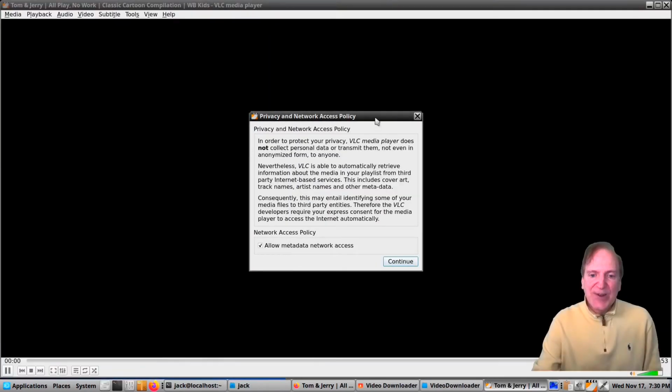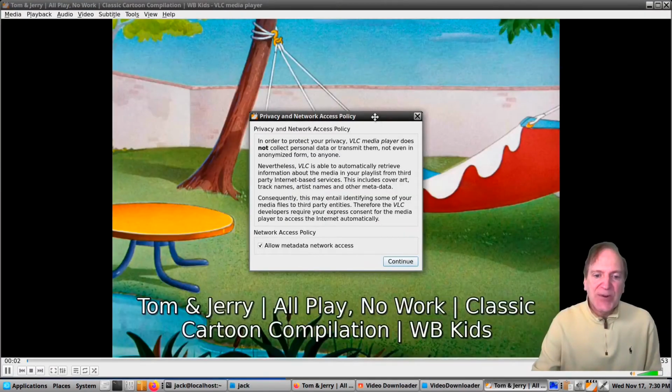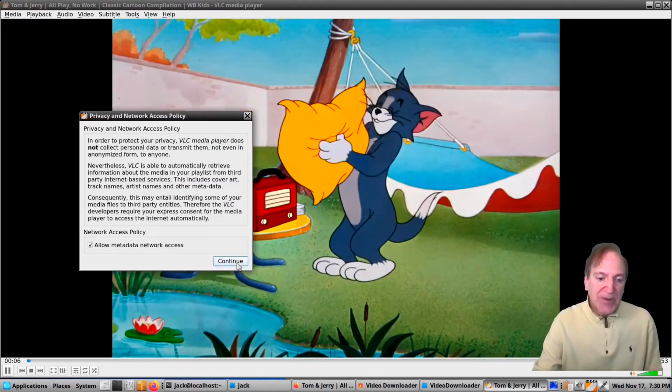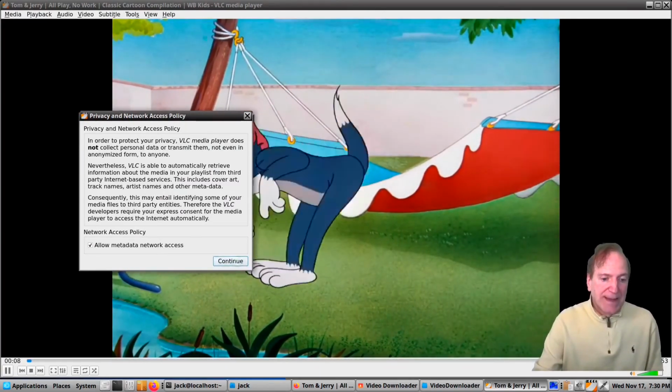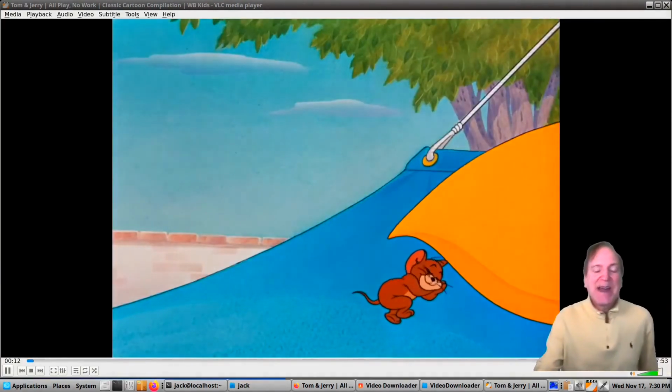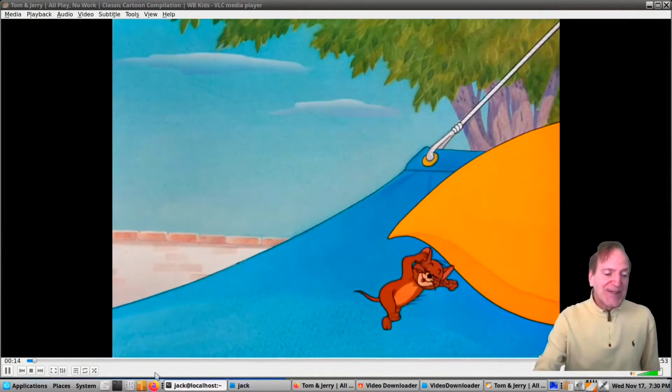And so it installed by default to your downloads folder and then a subfolder called video downloads. Video downloader. We'll just hit allow. So there it is. It worked beautifully. I like that. That's a really cool utility.